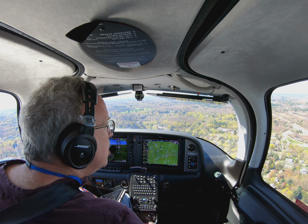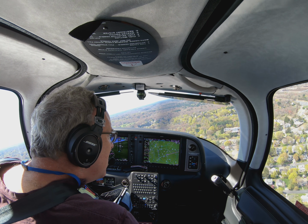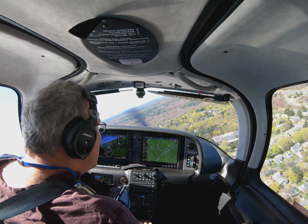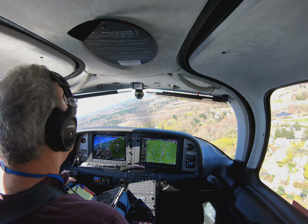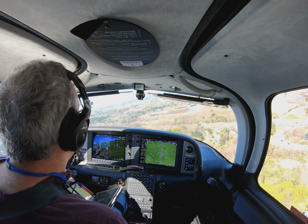Here I've just turned my base leg, put full flaps in, and I'm slowing the airplane down to about 90 knots. I'll be turning my final leg in a few seconds and on my way to land. The Bonanza is ahead of me. He's probably just touching down right now, and he'll have time to get off the runway before I'm over.